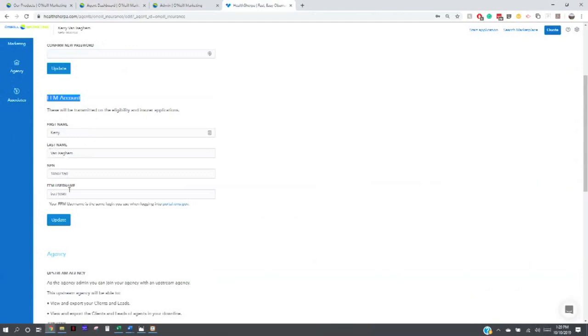You want to make sure your NPN is good and your FFM, whatever you signed up with at portal.cms.gov, is correct in here. It should give you an error message and not let you do EDE if something in here is wrong, but just to make sure, if you want to get paid on your policies, you want to make sure that all this data is correct.